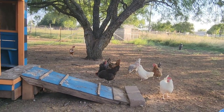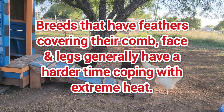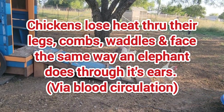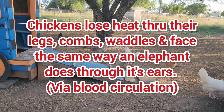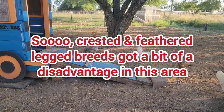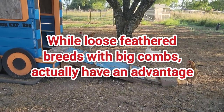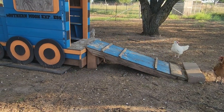Some breeds are more susceptible to heat than others, and as I do the breed highlights, I'll talk about whether or not they're susceptible to heat. Chickens lose heat through their combs and through their feet. Some breeds like the Turken don't have all the feathers around their necks, so it makes them a little bit less heat prone but more sun prone. So you've got to find balance. They can tolerate the heat, but they've got to have shade from the sun.